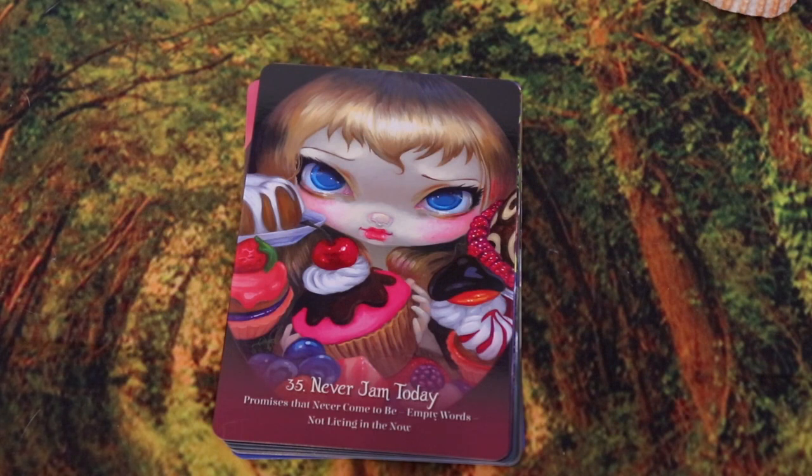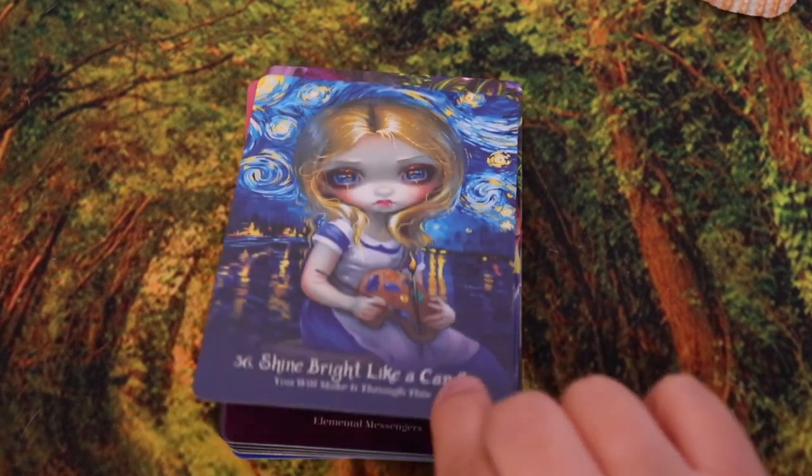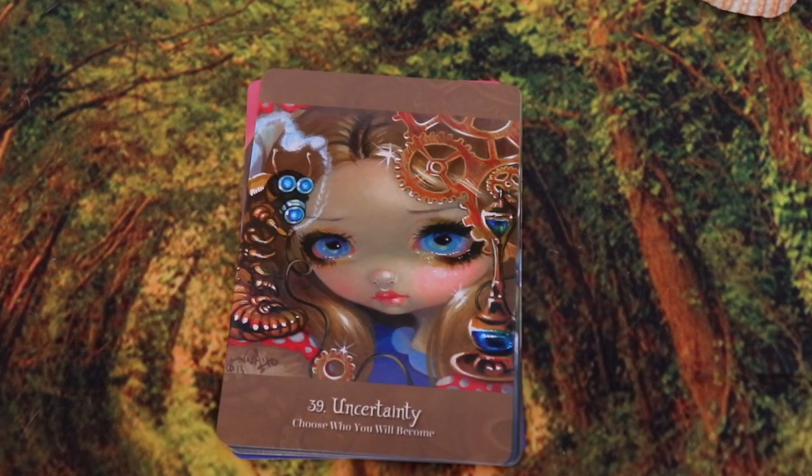Then we have never jam today. Shine bright like a candle. You will make it through this. Then we have nature communication, flower energies, fairy energies, elemental messengers. Then you are rare and free. There are not many like you. Uncertainty, choose who you will become.